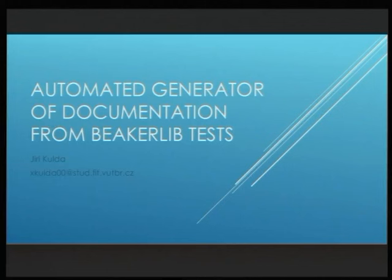All right, our second speaker is Jiri Kulda, who is a student here at the Brno University of Technology. Jiri is also participating in our Red Hat Lab activity here at the university, and his work is, he's trying to create a generator of documentation which will use only the test code as an input.